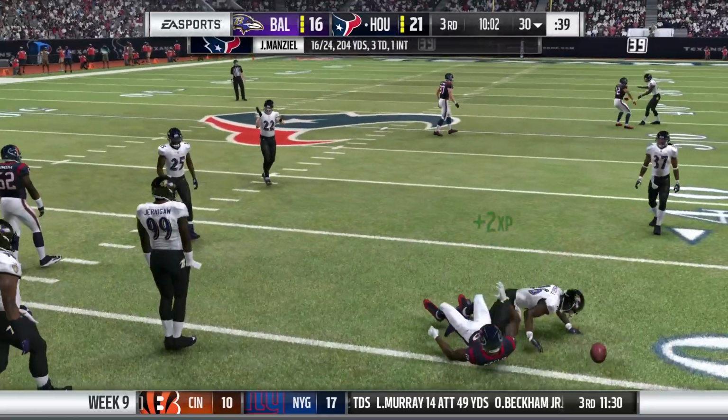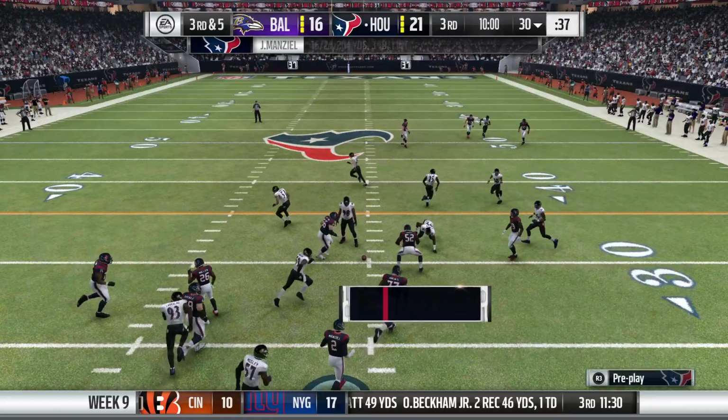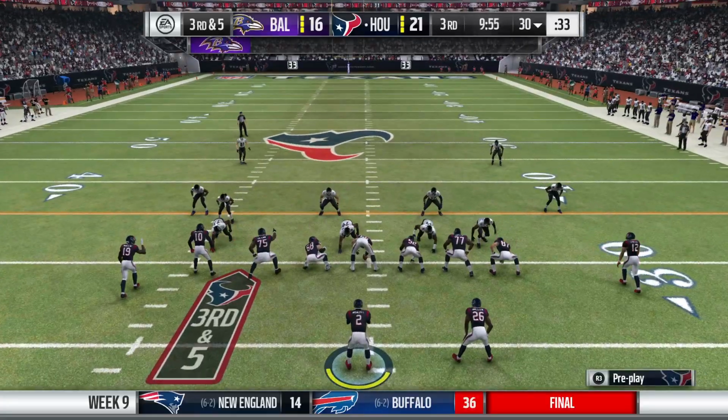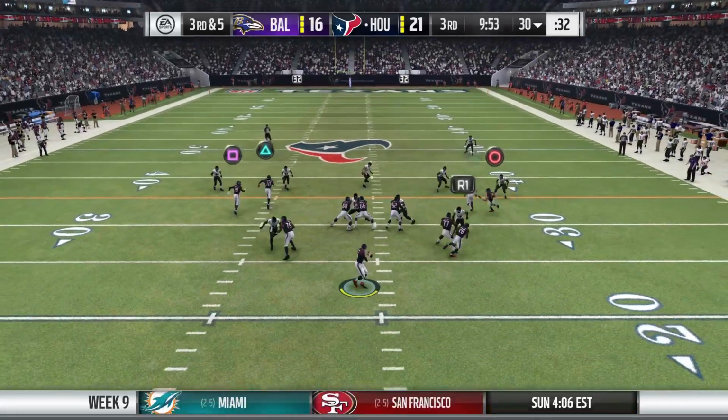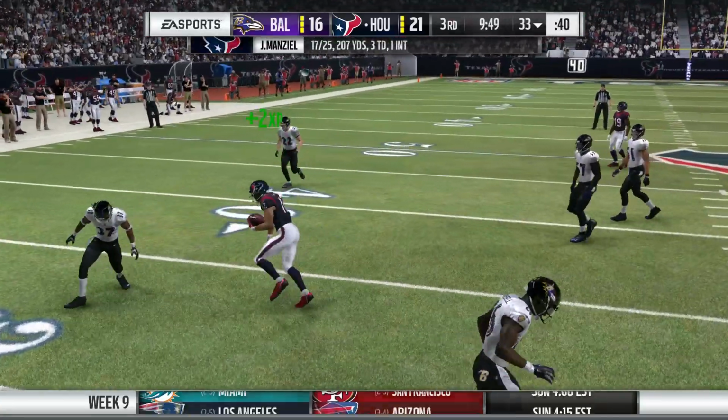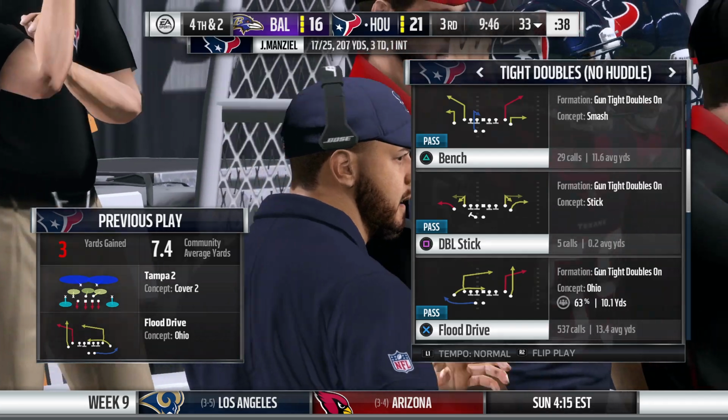And he drives one in there. Complete for Jeremy Maclin. That one good for the completion percentage, but no gain. It'll be third down. And they're going to speed things up here. Manziel. And Stills over the middle. They stop him for only three that time, and that'll bring up fourth down.